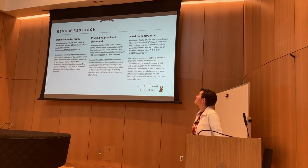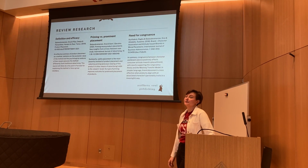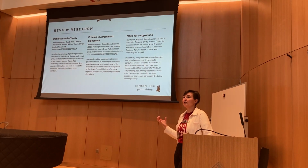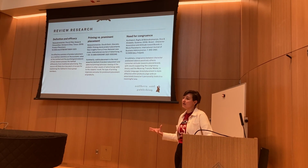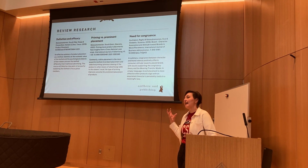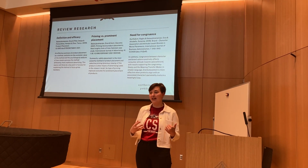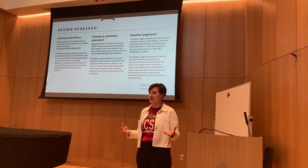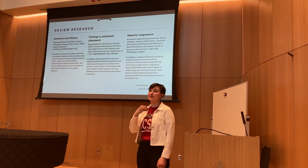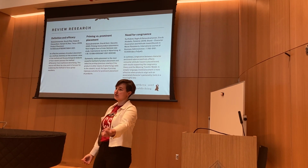This is some of the research that influenced my proposal. Most importantly, the need for congruence. In addition to subtle placement being important, it is essential that when you're placing even a non-branded item in connection with a character in a form of media, the aspects of that product need to fit with the personality aspects of the character that's presenting them. That is the core of why product placement works, because we relate to people and we relate to items because we relate first to people.